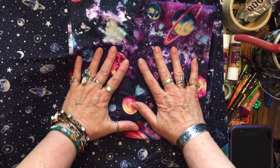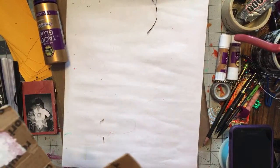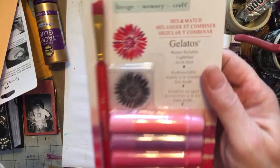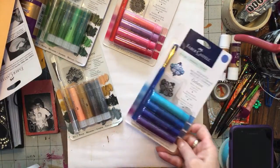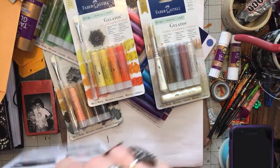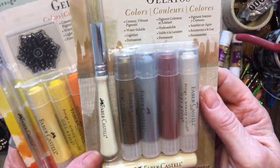I'm just going to take my time and keep doing this. Oh, Tammy. And she definitely made me cry. You're going to be even more jealous when you see this. Okay, started pulling stuff out of here and realizing, OMG. See what they are? I'm rich. So I have 1, 2, 3, 4, 5, 6 packs of Faber-Castell gelatos.